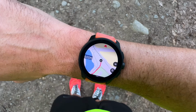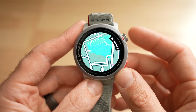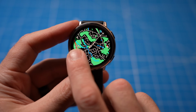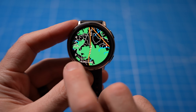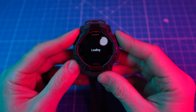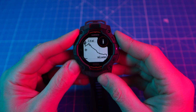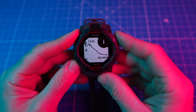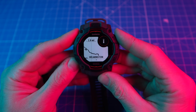For example, looking at the price point here, if you look at something like the Suunto Race S at $349, that watch has maps. The COROS Pace Pro, $349, that watch has maps. The Amazfit Active 2, $99. That watch has maps. Garmin Instinct 3 AMOLED 50mm, $500, no maps. With that being said, the breadcrumb mapping on the Instinct 3 did get a slight upgrade in that now it can actually display city names. So if you zoom out, you'll see what city you're in. I don't know the use case there, but at least we have that.